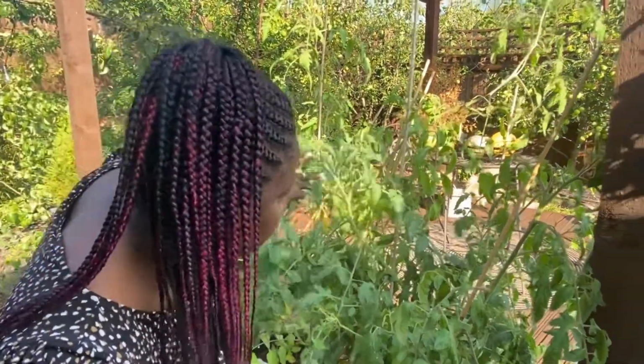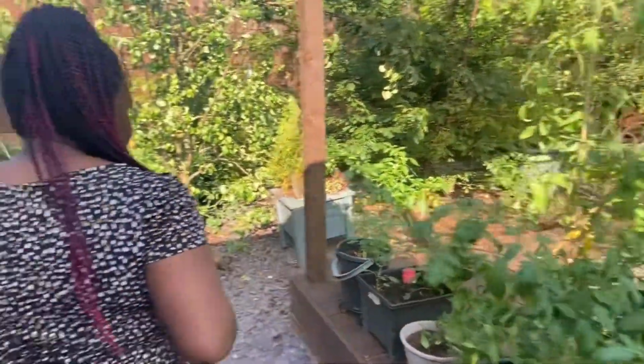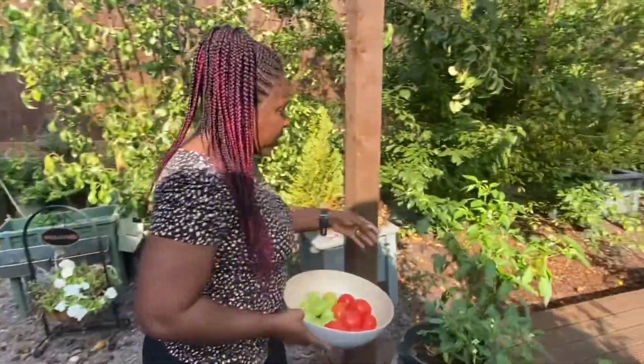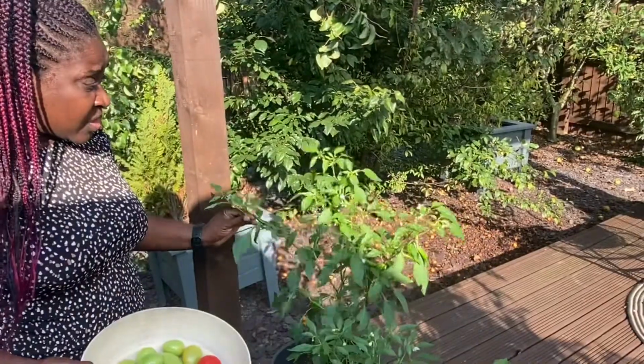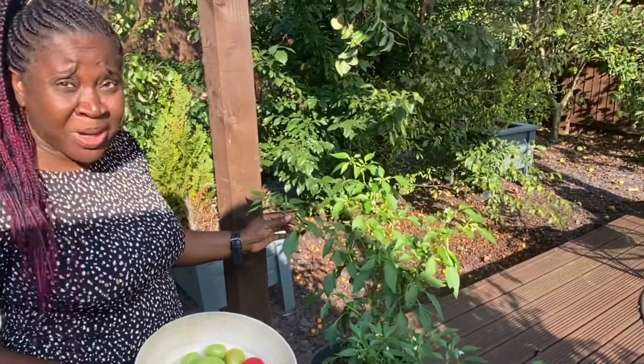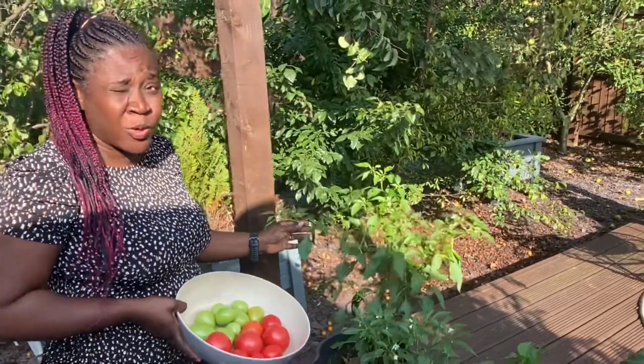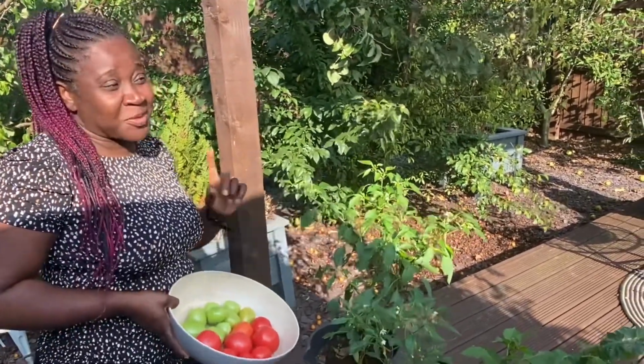So I will leave these ones. Let's go to the other side. The peppers are doing very well as well. This one took a while to start. I planted this sometime in February, but I've been waiting all year. The pepper process is so long. If you're not patient, don't plant pepper.